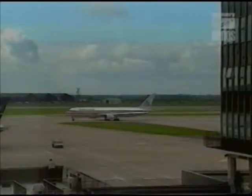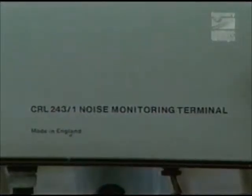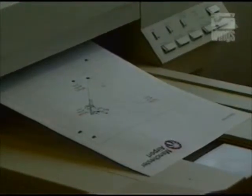In Britain, Manchester Airport is another to tackle the noise problem. Every aircraft taking off is monitored by sensitive listening stations all around the airport. The results are fed back to a central computer, which logs the level of sound, the identity of the aircraft, and its flight path. There are heavy fines for operators who don't obey the rules, an important sanction for an airport with plans to expand.